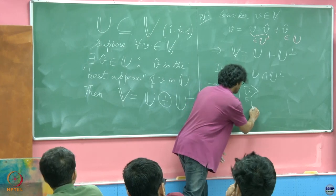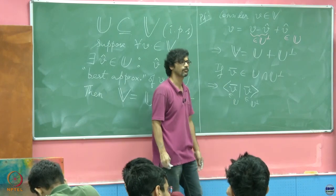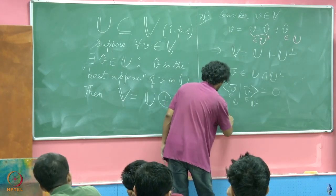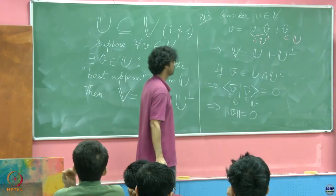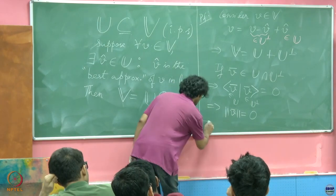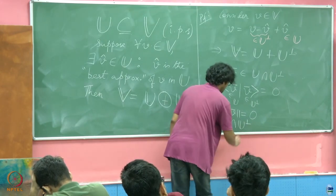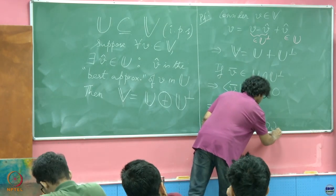So this then belongs to U perp. But what do we know about an inner product of a fellow in U with a fellow in U perp? It's zero by the definition. This means that the norm of V bar must be zero. That means if something belongs to this, then it can be nothing other than the zero vector. So therefore, U intersection U perp is equal to just the zero vector.